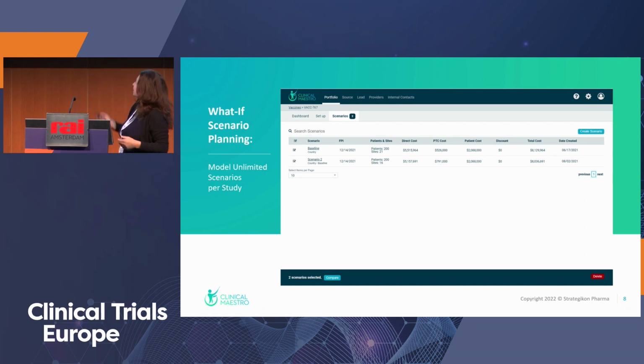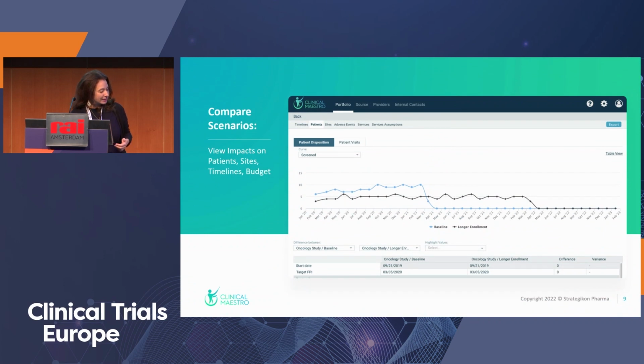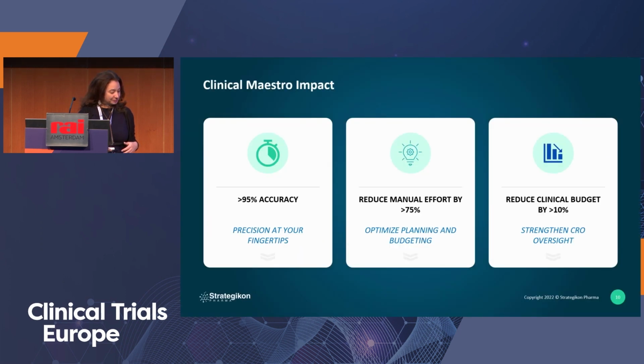Of course, you can click the compare button right here, and you can go into quite a high level of detail for patients, for sites, for regulatory assumptions, for locations, and of course, for cost. This is an example of a comparison at the patient level. Again, what you are doing is modeling and thinking about your strategy for a study that has not yet started.